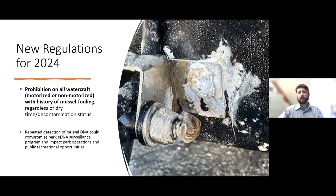Yeah, so quagga and zebra mussels are our focus because we understand them to have the potential greatest impact. But our program is all taxa, so we don't want to see any AIS becoming established in Yellowstone National Park. The methods we deploy in inspecting and decontaminating watercraft are effective against all taxa, whether that be quagga and zebra mussels or invasive plants like curly leaf pondweed or Eurasian water milfoil. So we are working to prevent the introduction of everything.